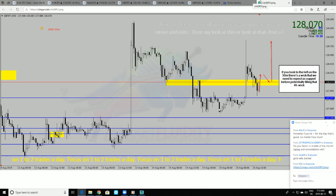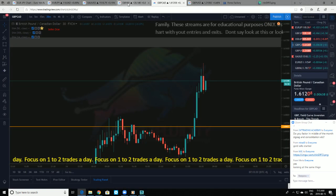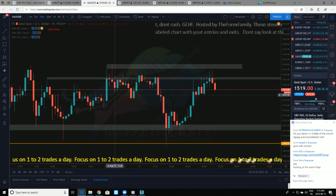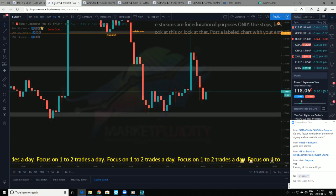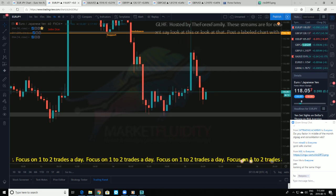Paul, what do you think about this gold? Will it go again to 1516? I don't really trade gold. For gold, I'm just waiting for the news. Because if you're expecting a bad number, to be bearish for the dollar, is gold a big push. Dollar resets the 1530 area.